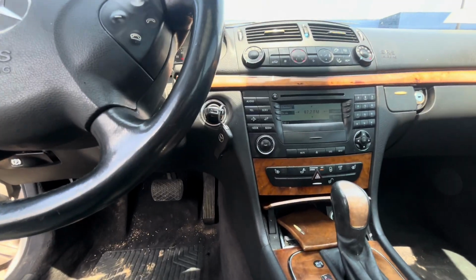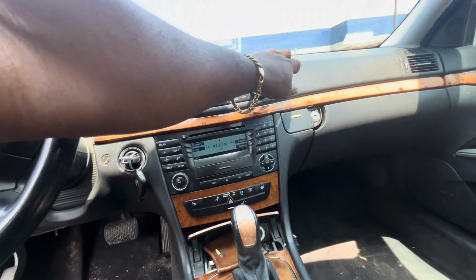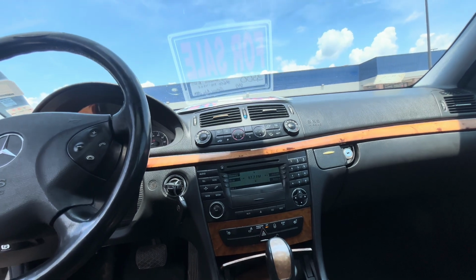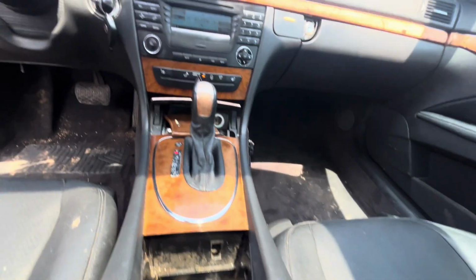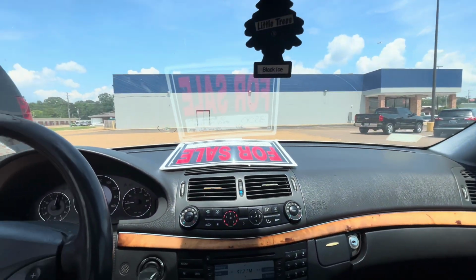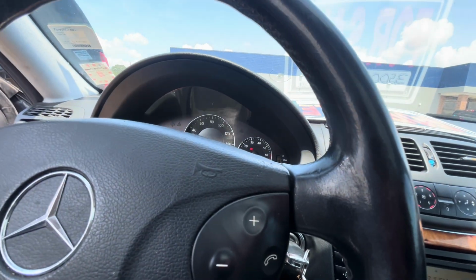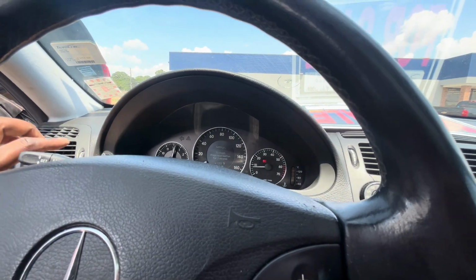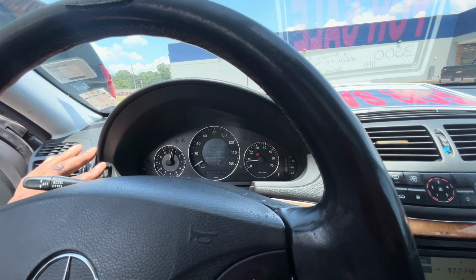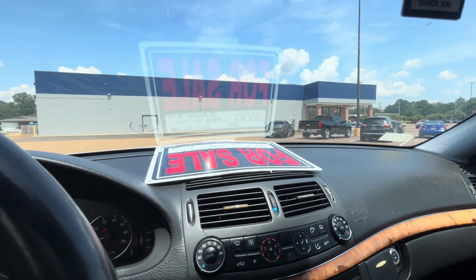So I think that fixed the issue. Like I said, we got this one blowing, and it's fast. First it wasn't blowing fast, so we got a new battery for that. And back here is blowing too. Yeah, guys, like I said, we don't see no codes or nothing. So I think we good. I'm just checking everything to make sure, man.